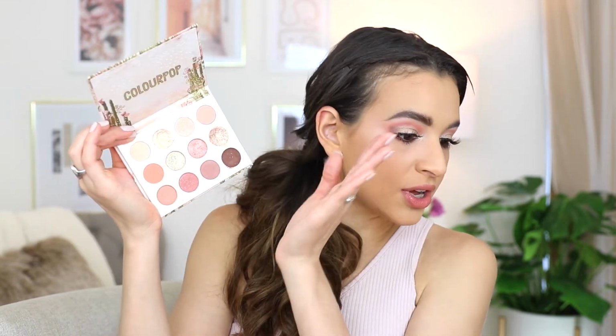And then in here we also have 3 metallic shades. I'll go ahead and swatch those separately. We have a peach, a green, and a champagne shade that is on my lid. So if you see those close together, that's the first time I'm swatching them right next to each other. They are pretty similar depending on the lighting, a champagne, green, and peach tone.